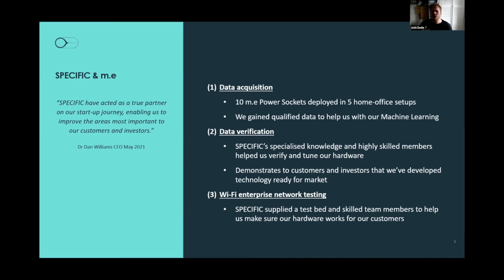And then we did data verification as well. Thanks to the efforts of Tom specifically at Specific, we were able to tune our hardware to a significantly more accurate level, and we did that all over Wi-Fi as well, which was really awesome for us. It's a great offer that we can make going forward, and to have it ratified by someone like Specific is really brilliant. And obviously working together with academic institutions is something we hold dear to our hearts as well. Stan and I, the co-founders, come from an academic background.